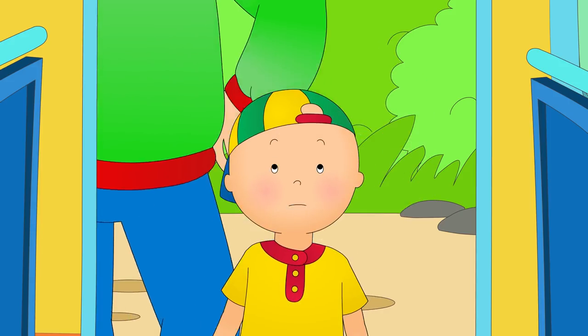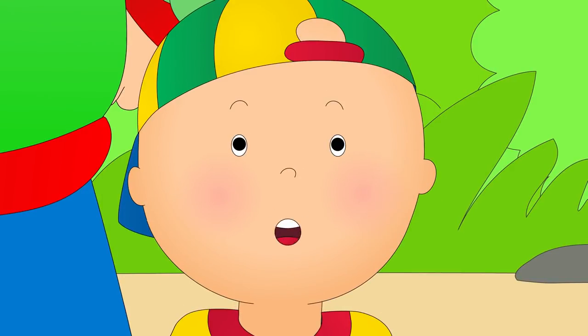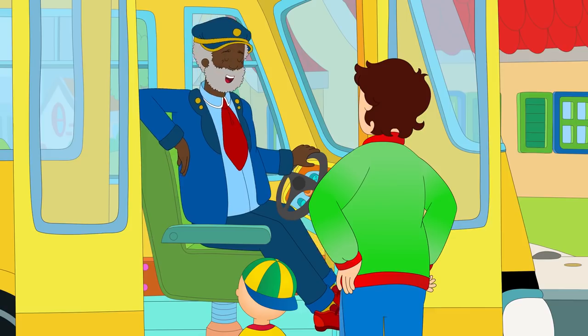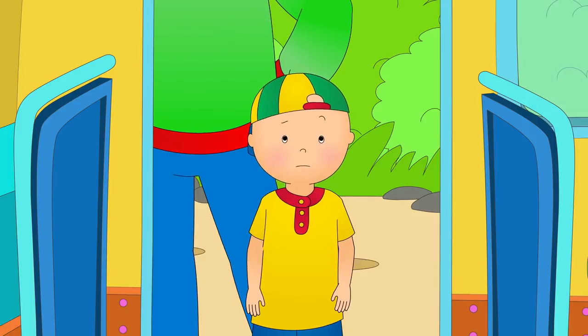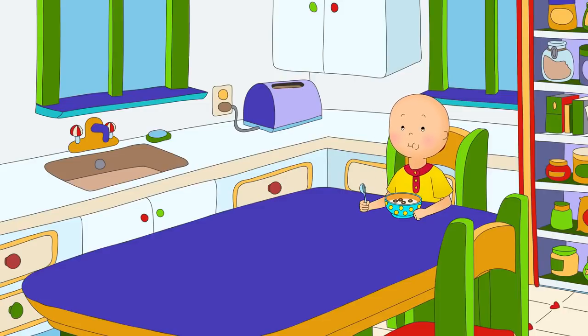What is your name? Well, they call me Mr. Billy, the bus driver. I really want to go on the bus. I can't take you on the bus ride today because the bus is full. But you and your daddy can join me tomorrow. How does that sound? Yay! I can't wait! The next morning, Caillou was so excited about the bus ride.